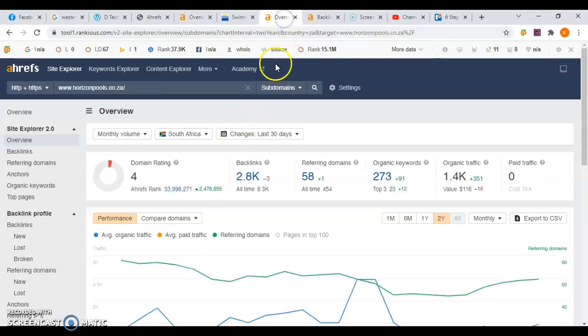Looking at your competitor, they have a very low rating. They have a rating of a 4. These guys will be super easy to beat if you follow what I'm telling you today. They have a 4 despite the fact they have 2.8 thousand backlinks. And what that tells you is most of these backlinks are junk and they are not helping them.